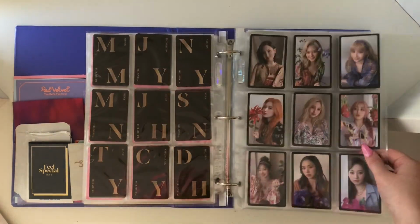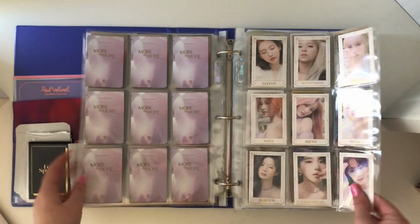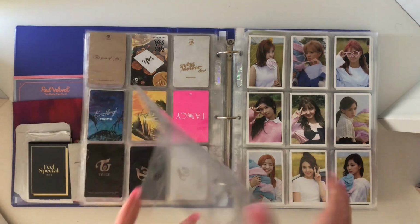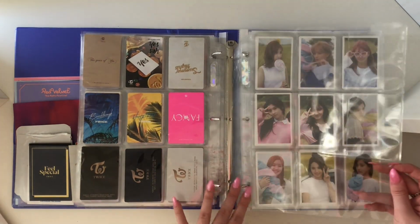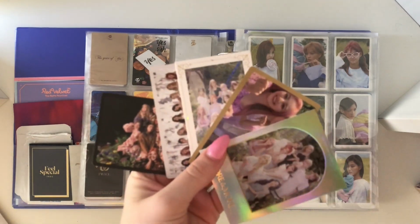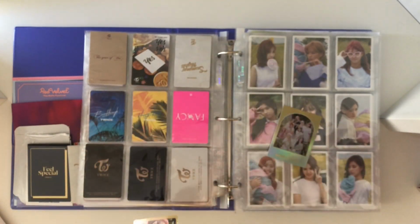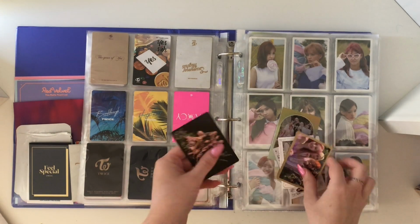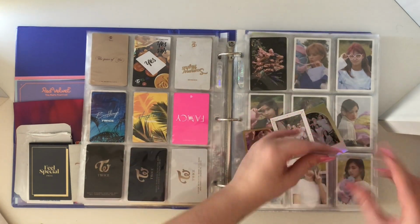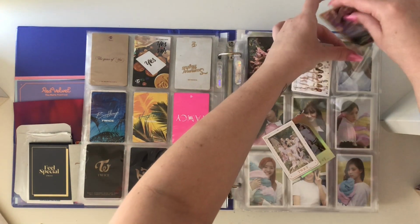So we obviously have all of the pre-order benefits for More and More. And then I will just have to put in another sleeve for the group cards. Thank goodness I bought more sleeves, because I would have been running out. Okay, so here I've got all the pre-order benefits, and then we have the MOST card, which I was calling the More and More card in my unboxing. I'm actually dumb sometimes. Put that in there, and then we got version B, and then look at JYP putting them all the right way up for once.